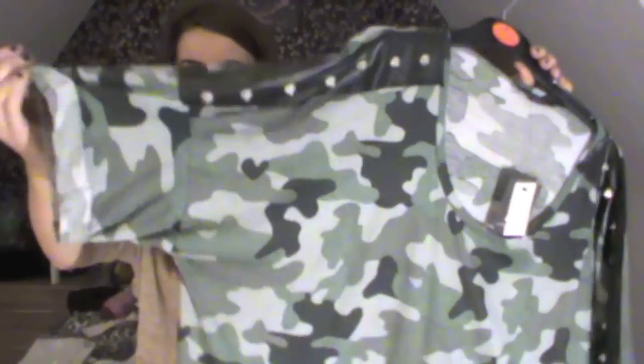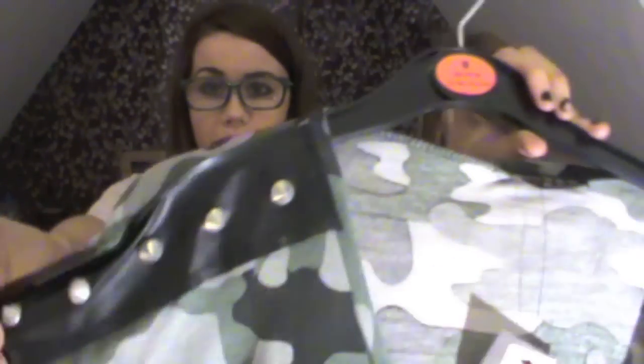And then I got this top, which Tash disagreed with because of the leather bits. It's basically a cropped, bat-winged, big, oversized camo top. And there's fake leather with studs on the arms. I think it was £7. But I thought it was really nice because it's really chunky and it looked really good with disco pants or something.